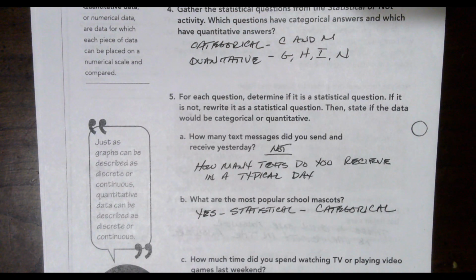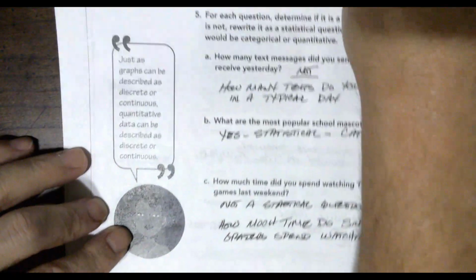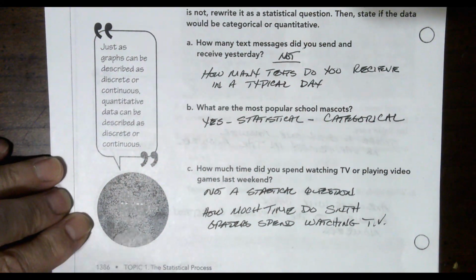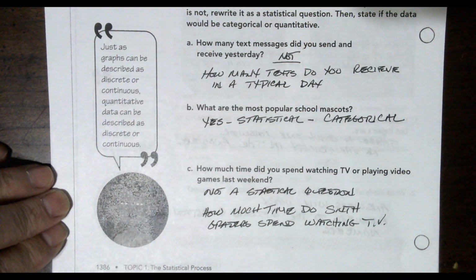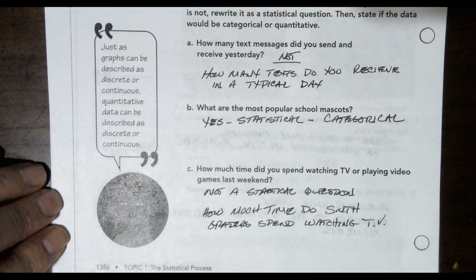5B, what is the most popular school mascot? This is a statistical question, and it is a categorical question. 5C, how much time did you spend watching TV or playing video games last week? This is not a statistical question. If you were to rewrite it, you would rewrite it as, how much time do 6th graders spend watching TV? That would now be a statistical question.